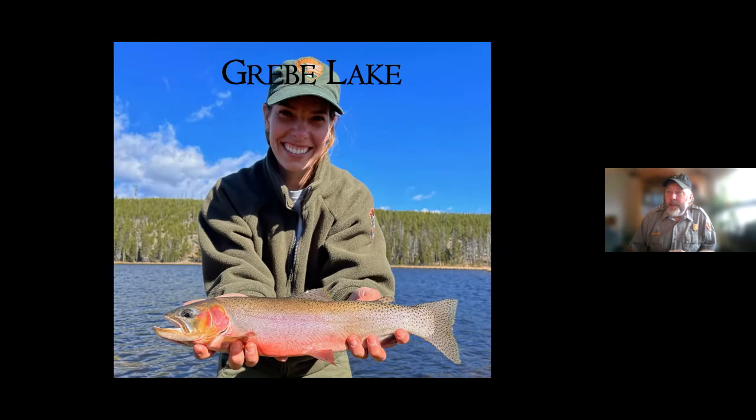And the West Slope cutthroat trout in Grebe and Wolf Lakes are now definitely, some of them are 20 inches long. They're phenomenal. It's a beautiful fishery now for West Slope and for Arctic grayling.